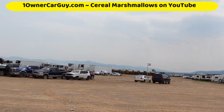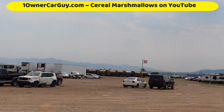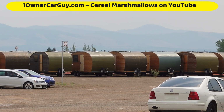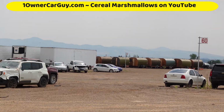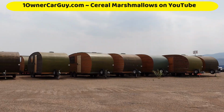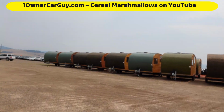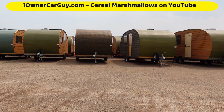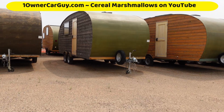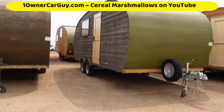You can say that. Look at all those trailers. Wow. Wonder when those are coming up. I'm gonna ask them. Okay, well, back to the front. Just wow. 2 rows thick. I don't know what these are. Maybe some kind of FEMA housing or something? What the heck?